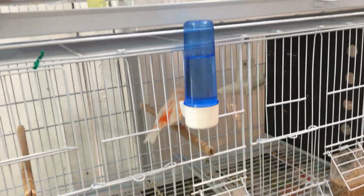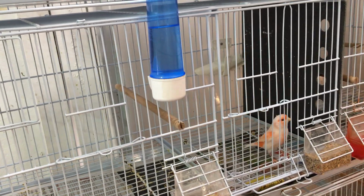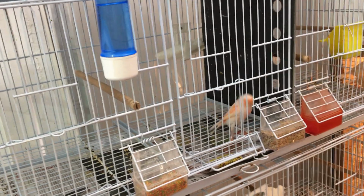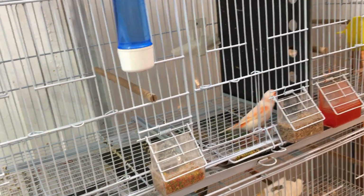These 2 pairs here were pairs that I had gotten from a different breeder this year. I'm hoping that I can condition them how I condition the rest of my birds, and we can have a little bit better success next year as far as the breeding season goes.